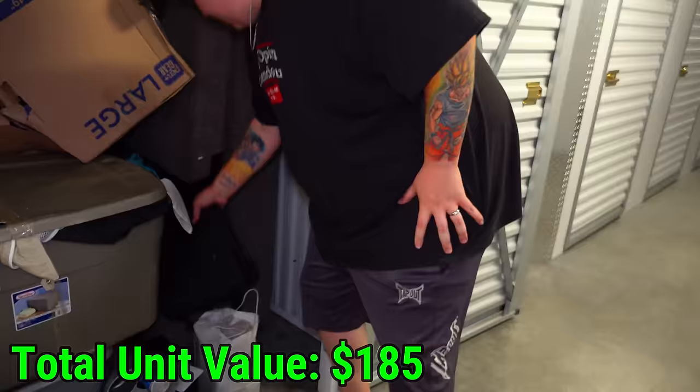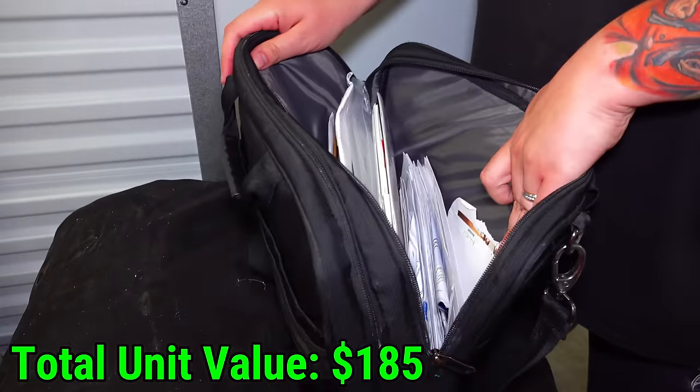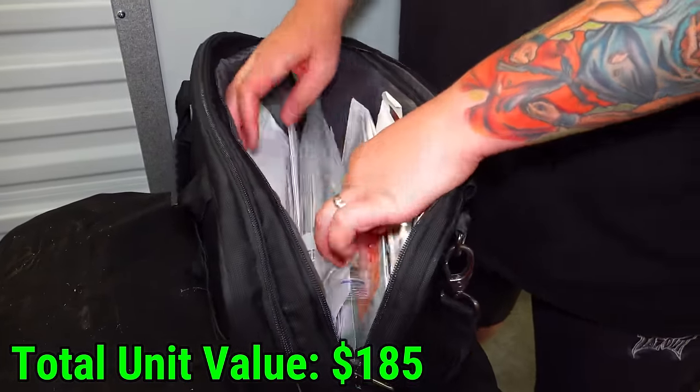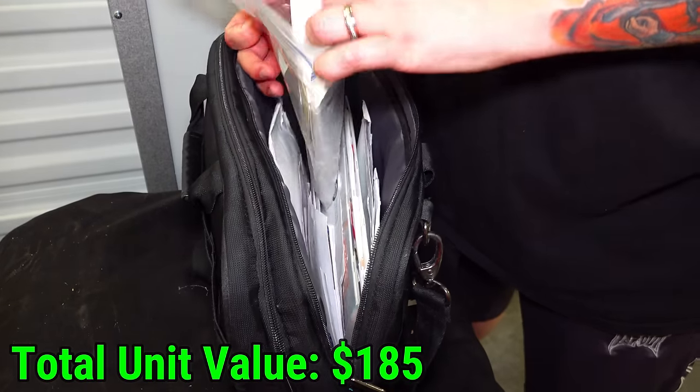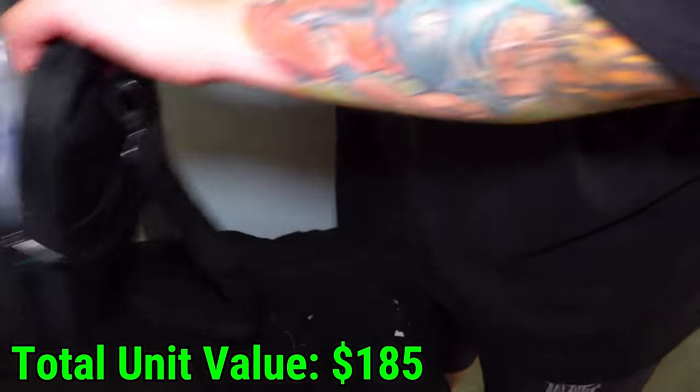Throw these out of the way. Is anything in here like an actual laptop? Well, no, a bunch of paperwork. Anything right off the bat? No, just papers, papers, papers. Again, we'll definitely look into it in more detail off camera because I don't want to bore you going through 40 envelopes.